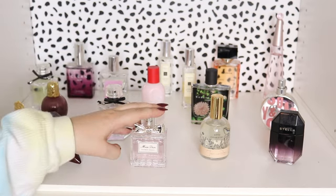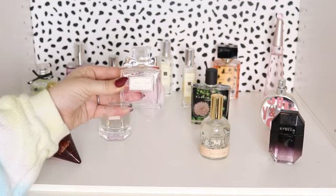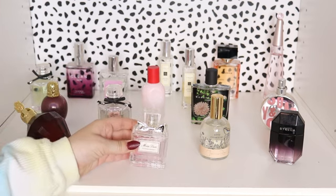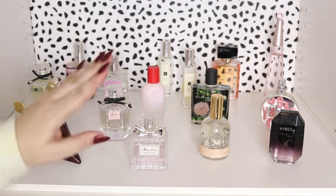And then, of course, up front in the middle is my absolute all-time favorite perfume, Miss Dior Blooming Bouquet. This is just a staple for me. It is just the best perfume I've ever owned, and it's so cute. Okay, this side, and then we'll go on to the drawer.